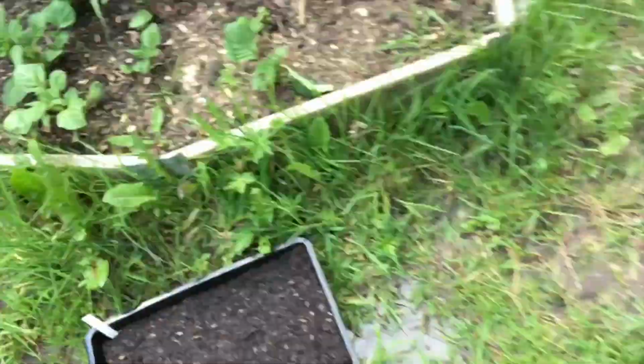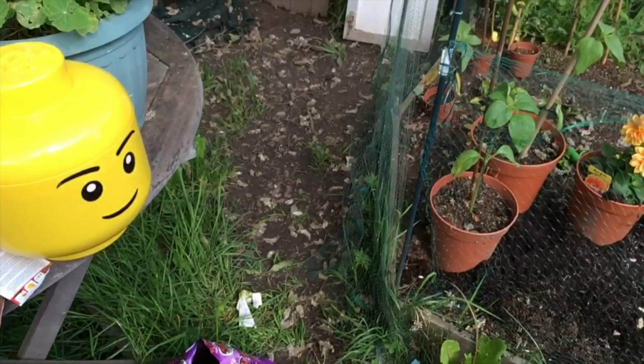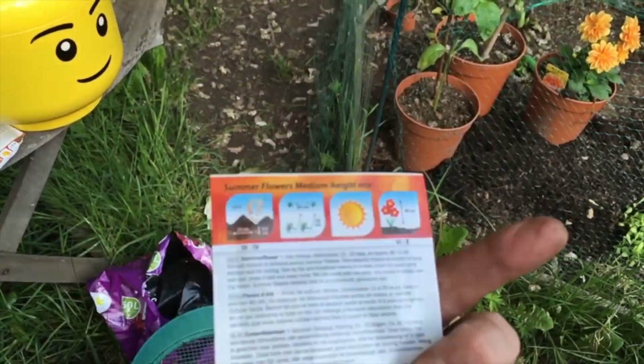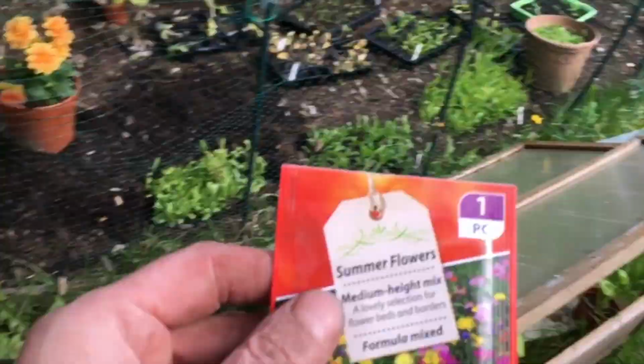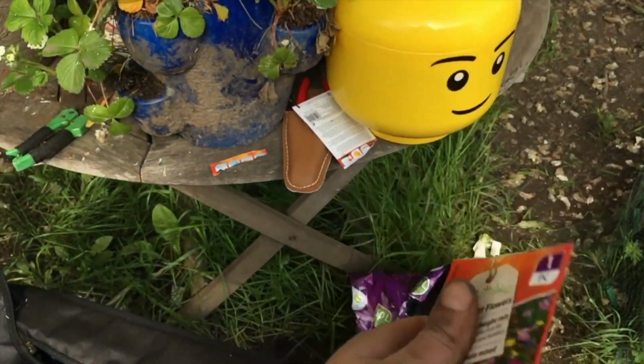I'm now going to sow the other seeds I've got. I won't bother showing you the process of this. This is just another one of these random flower mixes, so I'll do the same thing again. Get a square or rectangular container and just broadcast them, and then go in seedling corner as well.